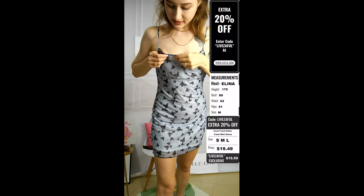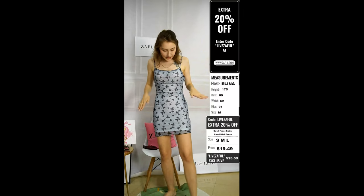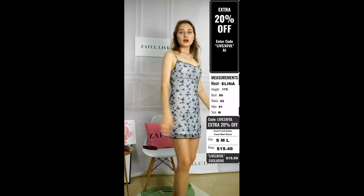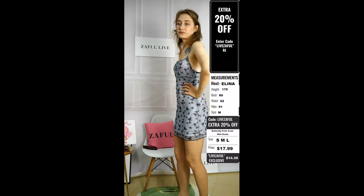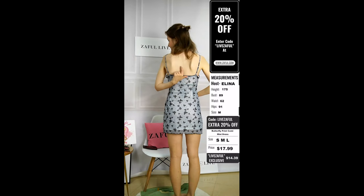I really like they have this black lace here. Butterfly pattern, material cotton polyester, A-line mini skirt. A-line fixes your waist. Yeah, I will show you the back. On the back side we still have this black lace.